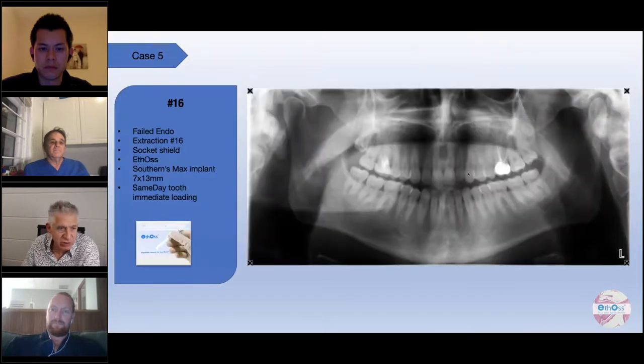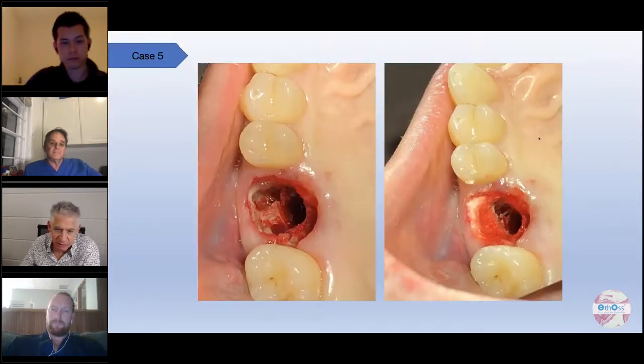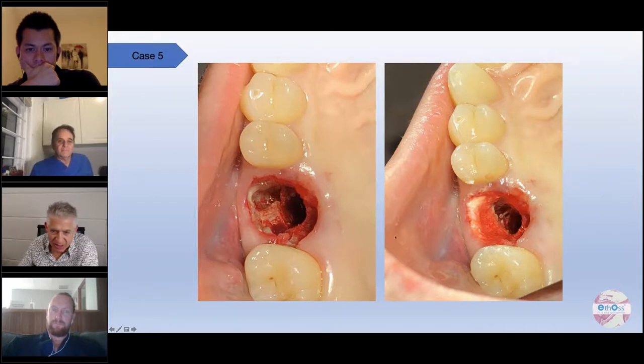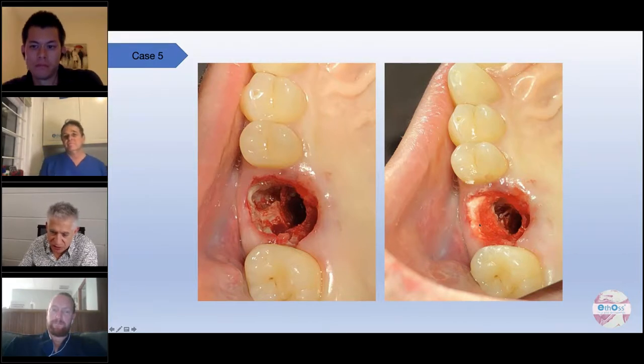And what I want to do now is go to a posterior tooth, number 16, failed endo. We remove the tooth. This is our socket shield. You can see the mesiobuccal root there, distobuccal root there. You can see the osteotomy, and we fill the gap with EthOss. What you see here is EthOss.